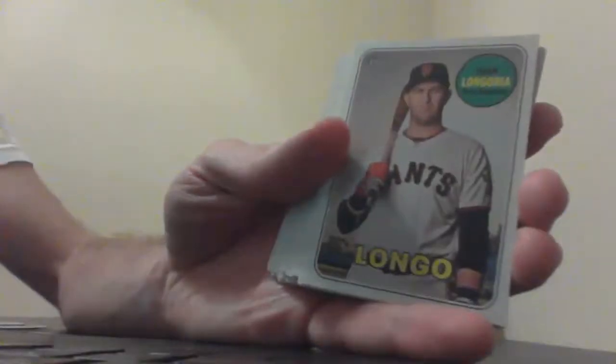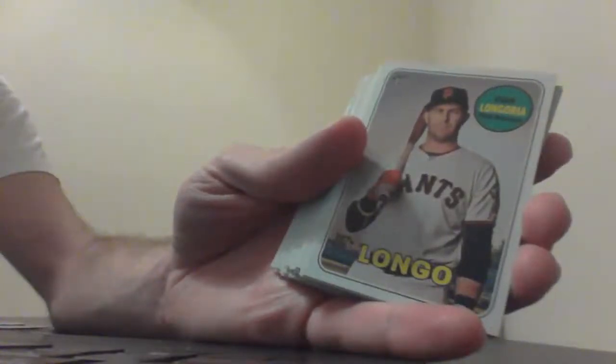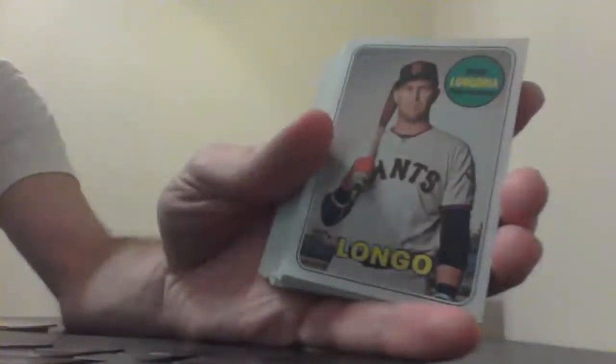That is a huge short print. That is a nickname variation there. Longo. Evan Longoria for the San Francisco Giants. The odds for that are... I'll find it later, but I remember looking them up in another recent break. We got an Ichiro one. And yeah, these are major short prints for sure. So nice job for San Francisco. Dr. Leo 10. And a rare nickname variation there. Longo, Evan Longoria.